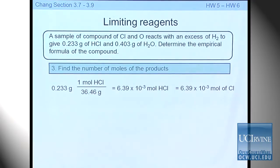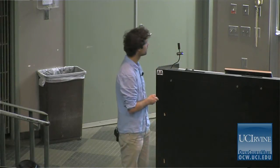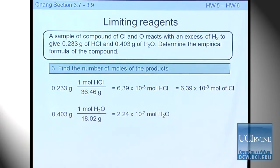How about the other guy? Okay, so this HCl corresponds to this many moles of chlorine atoms, right? Because each molecule has only one chlorine atom. So this is the amount of chlorine. All right, this is the quantity of H2O. I quickly convert that to moles by dividing by the molar mass of H2O. This is a division. What I get is 2.24 times 10 to the minus 2 moles of H2O. Each H2O molecule contributes one oxygen. That means I have 2.24 times 10 to the minus 2 moles of oxygen. Okay.